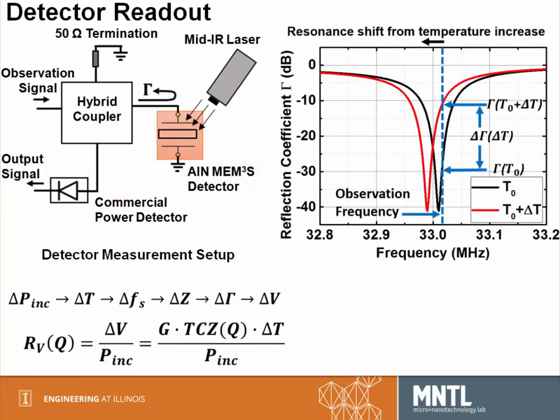To recap our readout mechanism, as the incident infrared power changes, there's a change in temperature, which corresponds to a frequency shift. This frequency shift corresponds to a change in impedance at a fixed observation frequency. As the detector impedance changes, so too does the impedance mismatch between the detector and the readout. This changes the power of the reflected wave and therefore our output voltage. We can characterize the sensitivity of our detector by its responsivity, which is given as the change in voltage with respect to incident IR power. It can be written as a function of TCZ as shown here, where G is some constant related to the voltage gain of the circuit. Therefore, in high quality factor resonators, we're able to achieve very sensitive thermal detectors.